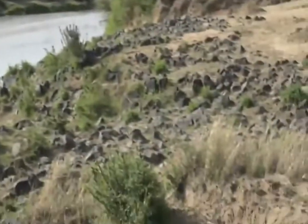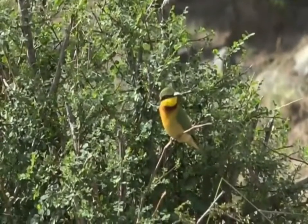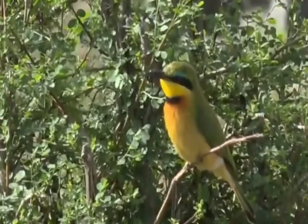Push close to the vehicle here. Oh, there we go. It's just popped back. Look at this. A little bee eater, one of my favorites. Very, very pretty.